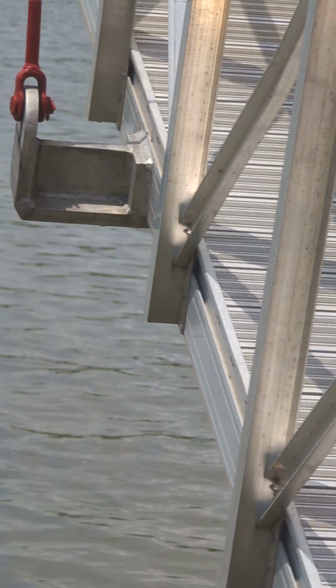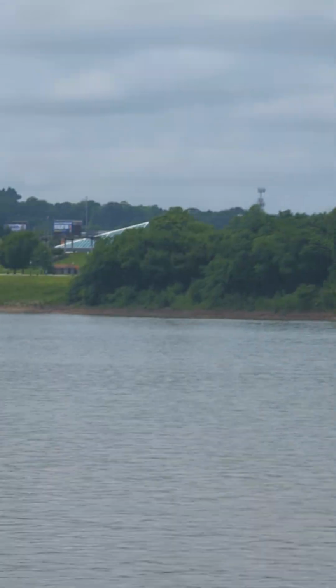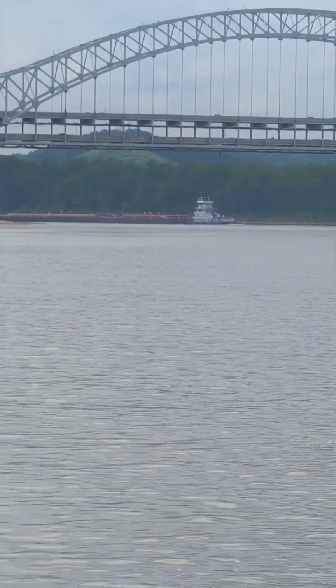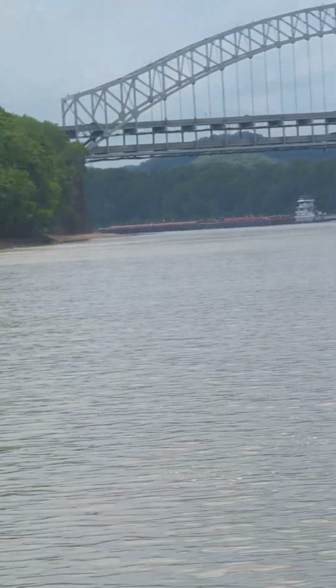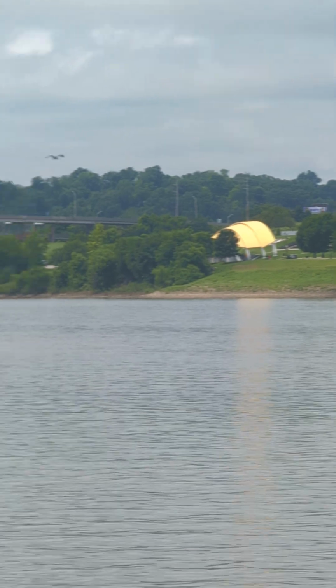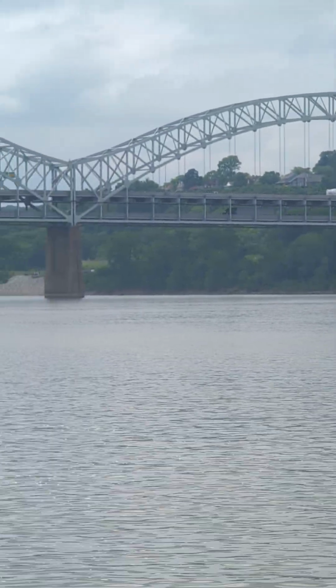Now ahead of you see the Sherman Minton Bridge. Because of course bridges over time need repair. And this bridge has been under repair for some time. They finally opened up all the lanes of traffic last night. It's just part of life on the river, knowing that bridges are going to need repair sometime.